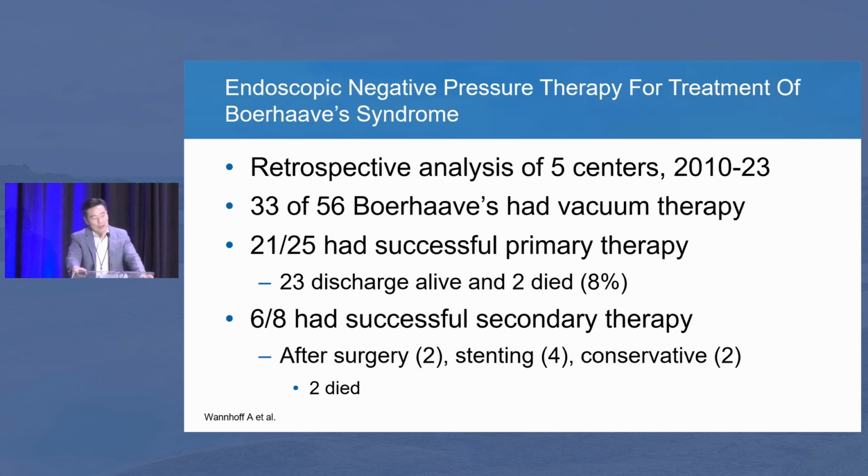So this group looked at Boerhaave's, full thickness perforation in the esophagus, and 21 out of 25 had successful resolution with endovac therapy. And of the patients who had secondary therapy, meaning they tried something else, surgery, stenting, or conservative management that failed, they tried endovac afterwards and found that they were able to close the perforation in 6 out of 8. And most of the time, that's how we end up treating these patients, where something else or multiple modalities fail, and then you try endovac.